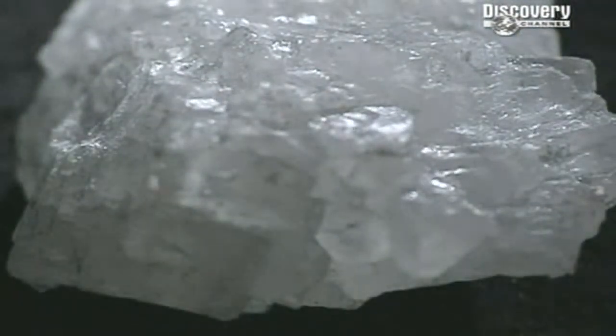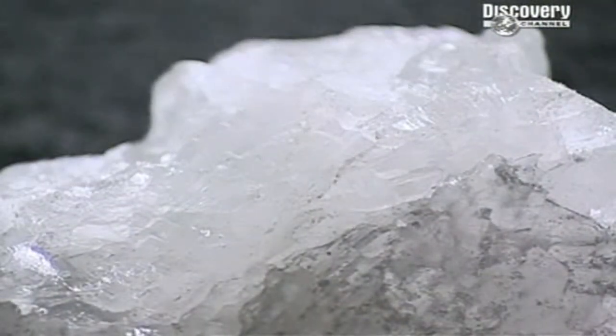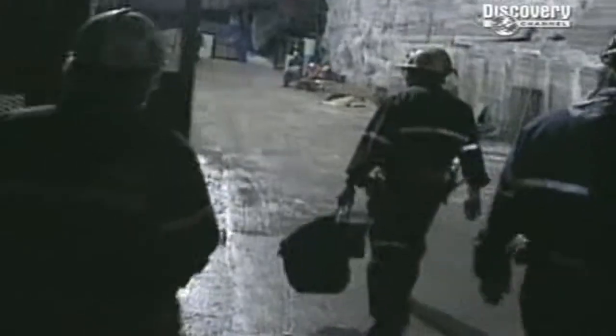The most common source of this miracle crystal is a 400-million-year-old mineral known as rock salt. Thankfully, rock salt is plentiful, but to get it means going a long way down. At 600 meters underground, Goodrich is the deepest salt mine in the world. That's like Toronto's world-famous CN Tower pointing downwards. But Goodrich isn't just the deepest, it's also the biggest.